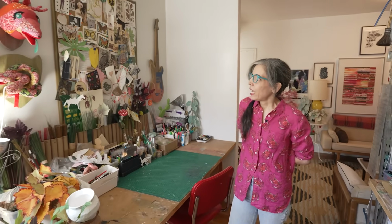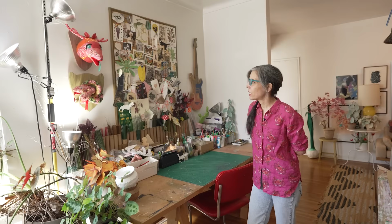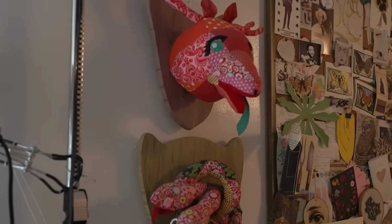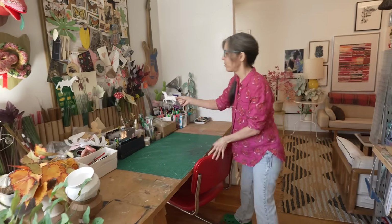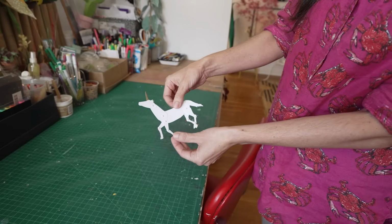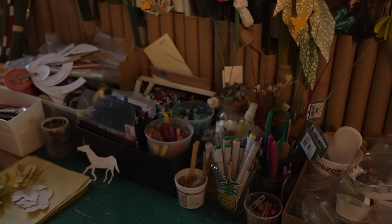And over here are some mounted animal heads that I feel like I made in a different lifetime because I did probably make them 15 years ago. But yeah, they're just happy. So those are there. Oh, here's my little puppet that I made after I saw the unicorn tapestry. I don't know if you can tell that it's a little unicorn and her little legs, you can move them and shape them and stuff.